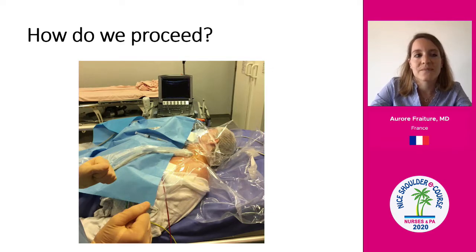How do we proceed? It's an ultrasound-guided technique. It's conducted on an awake patient with routine monitoring. The patient has a peripheral IV access and oxygen. The head is slightly turned to the opposite side, so we expose the neck. Everything is ergonomically arranged to facilitate the needling and the scanning. We can draw a line between the ultrasound machine, the patient, and the anesthesiologist.